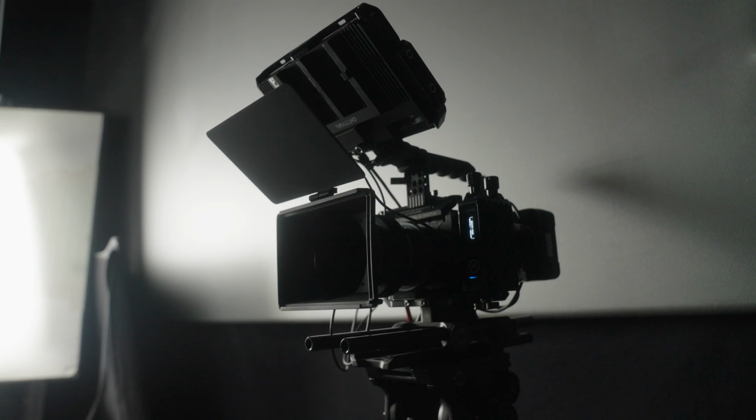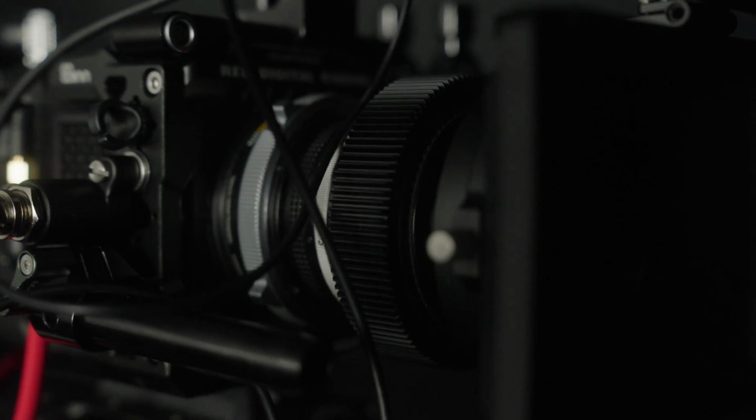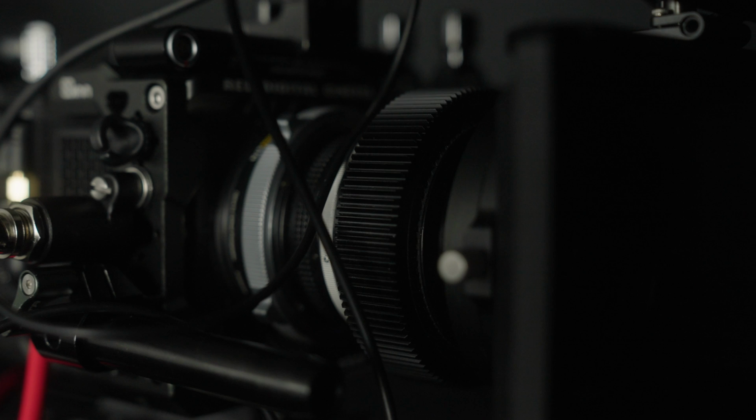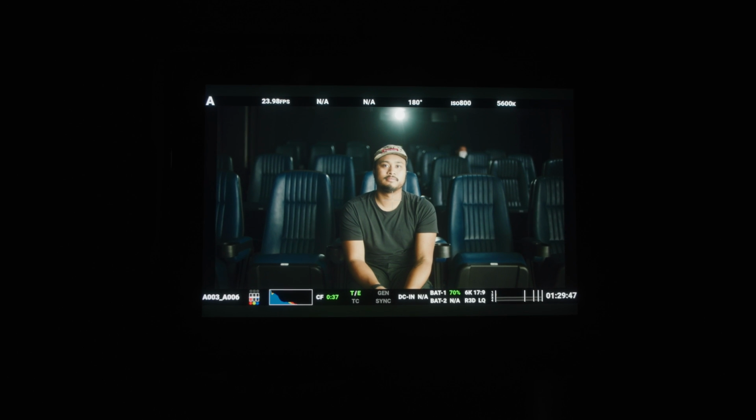For our main camera, we used the RED Komodo, and this was paired with a Nikon AIS 35mm lens. We decided to go with the 35 because it gave us the best of the two looks we were going for. One, it is a center frame wide shot, and the 35 backed up enough gives you a pretty wide angle, as well as it gives the effect that you are sitting in a larger space, even though it's a private theater.